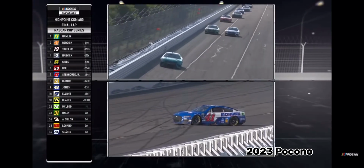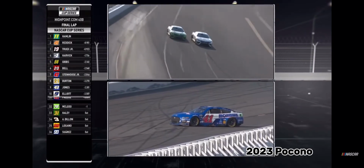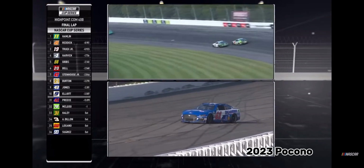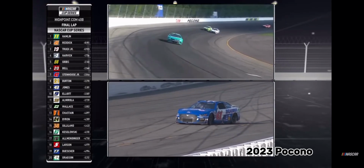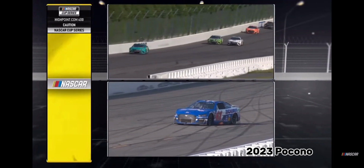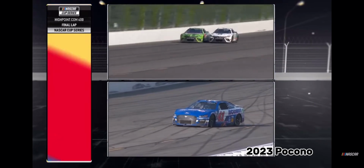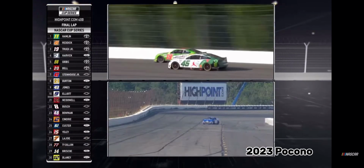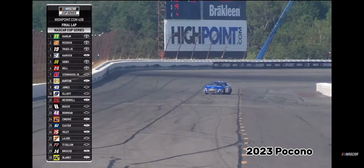The 41 still sitting there, not refired. Now he gets going. Trying to get going. You see the flames coming out of the exhaust of the 41. He can't get it refired. They need to throw a caution right here. The caution does come out. That will put Denny Hamlin in victory lane. Win number 60.